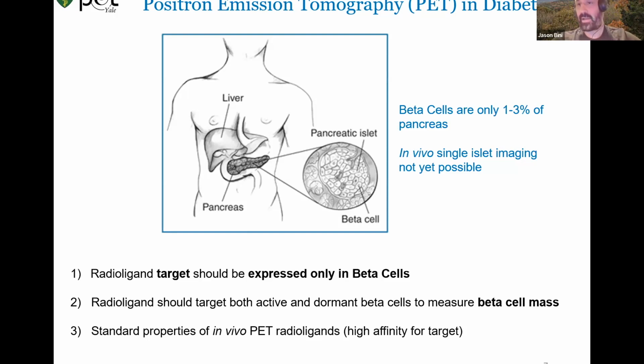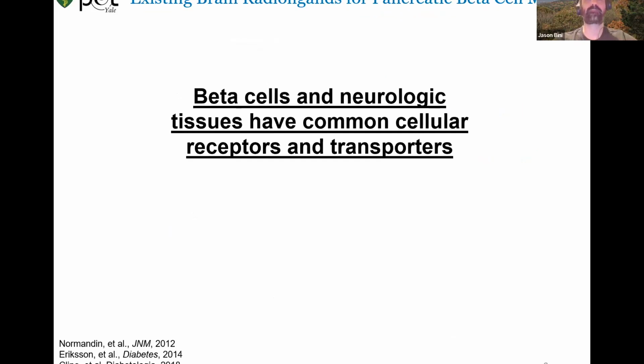And we really want to target both active and dormant cells. So we want a receptor system that's going to be still there on the dormant beta cells, even though the cell might not be fully functional. And of course, it has to have high affinity for the target. You can imagine, say, dopamine receptors. There's 5 different dopamine receptors. We want a specific dopamine receptor out of those 5. We want high affinity to one of them, not all 5 of them. So that's just an example of what I mean by high affinity target.